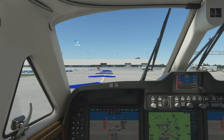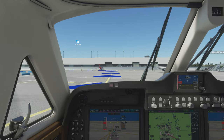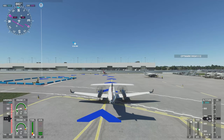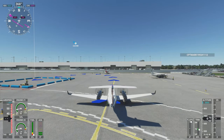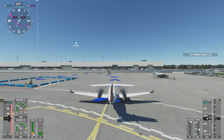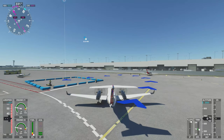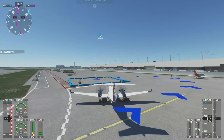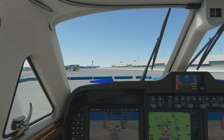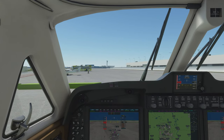Looks like my turn takes me through where that other aircraft is, so I might just steer right into it right here. Okay, now this part is easier from the outside. Okay, nice slow roll into position. I had a much easier time going slow today for some reason.